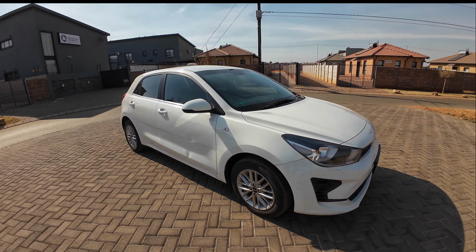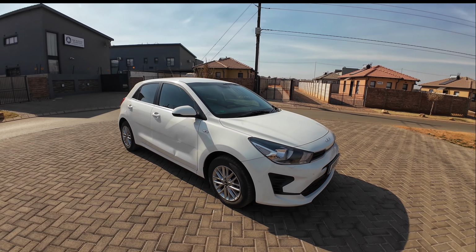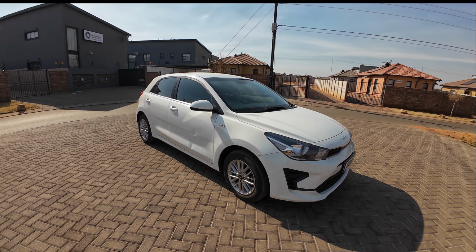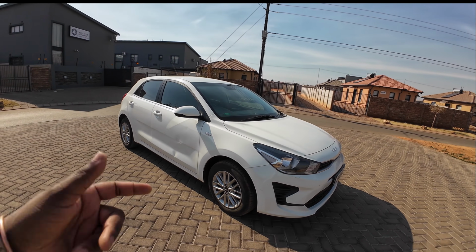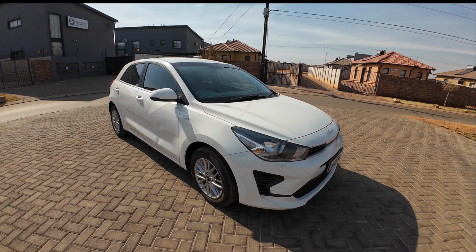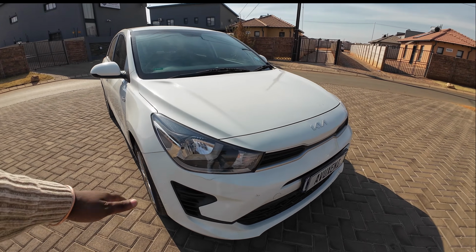Now, there are 4 variants on offer, and this particular one is the LS version, which features a 1.2-liter engine. Then you can step it up to the LX, the EX, and the Tech if you want the 1.4s. Now, if you really love yourself a sunroof, then you can stick it out for the SR version of the 1.4-liter Tech.